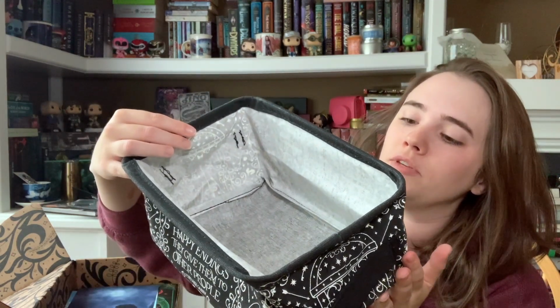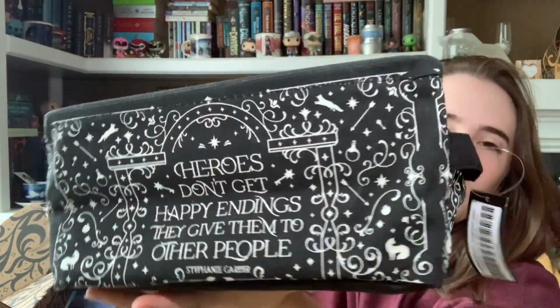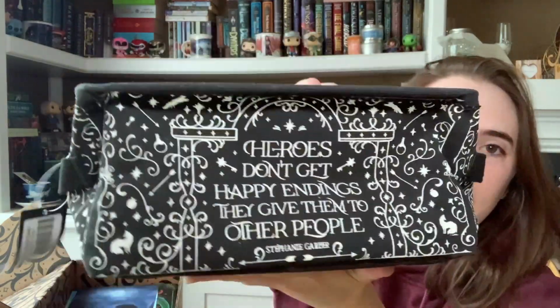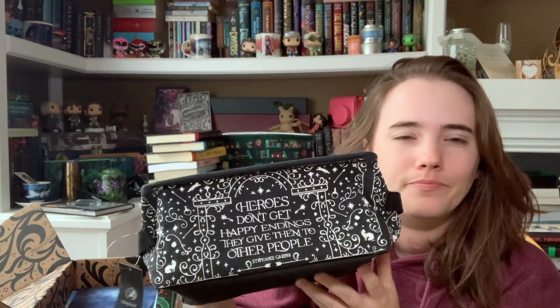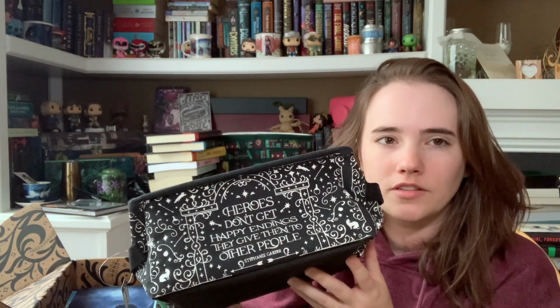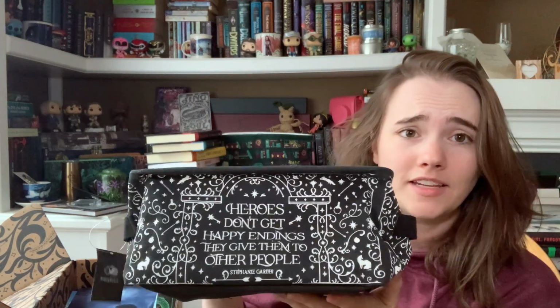Okay, heroes don't get happy endings, they give them to other people. That is the design. I like the design a lot. You can see the fox, the arrow, the potions, the apple, all the stuff that's in the book, but I kind of wish it was more colorful. The book is very colorful and vibrant, and this is black and white. I'm curious if they can do anything other than black and white on these. I've gotten quite a few of these, and I don't know if they've all been black and white now that I think about it. But anyway, I like it. I just wish it was a little more vibrant.